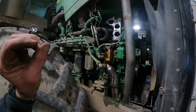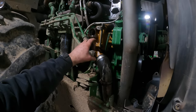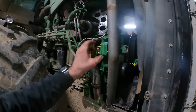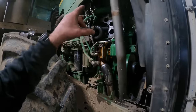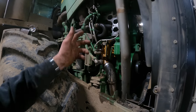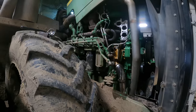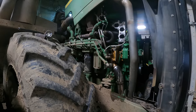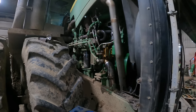So what we're going to do now is run after this water pump. We're going to take this one off, take it in as a core, put the new one on, then we'll put our thermostat housing on. I should have been thinking when we ordered the parts for the thermostats, we could have had the water pump at the same time, but I just wasn't thinking. And it seems like it was just yesterday that we replaced this water pump. So we're going to go ahead and get that off of there and get another one back here.